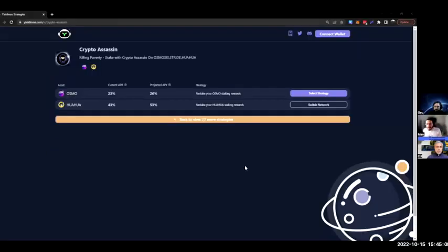Yeah, so this is a feature that we just released a couple days ago, and so we indexed every single validator that exists, and so we have a page for each one of them where they can share it with their delegators, and allow their delegators to set up staking auto compounding for their validator.